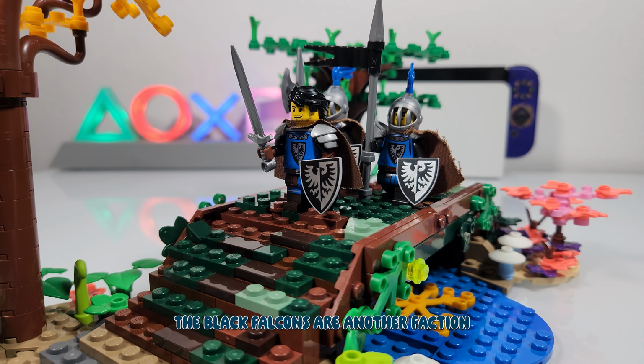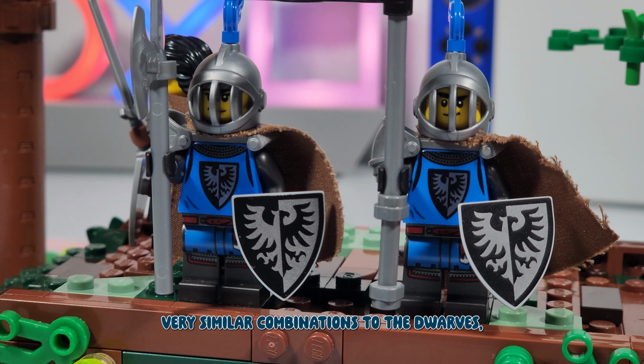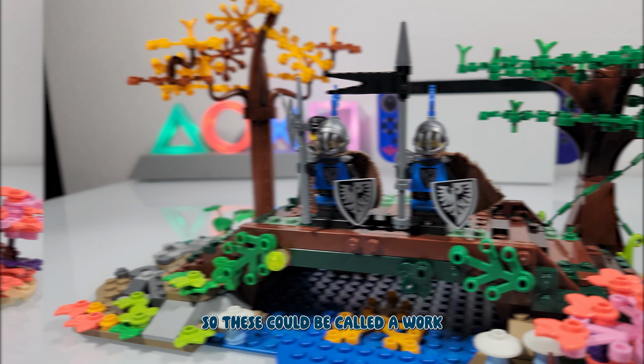The Black Falcons are another faction that a lot of people actually love, which is great because this is also one of the cheapest ones to army build. These guys are wearing very similar combinations to the dwarves, and to be honest, I know that these don't look as good. I have a few things planned to upgrade my Falcons, so this could be called a work in progress.